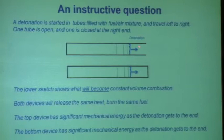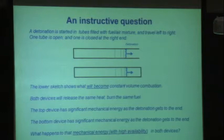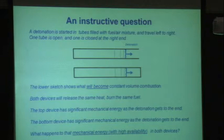And so does the bottom one. Except the bottom one, I just throw the availability away. Right? The top one, you've got all that mechanical energy that's available right as that thing is getting to the end, and now the question is, how am I going to get it out of there and do something productive with it? So this is a really important conceptual understanding.